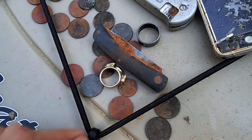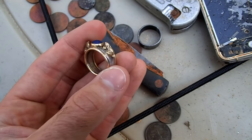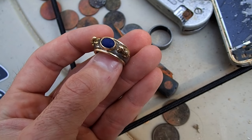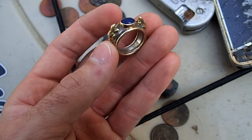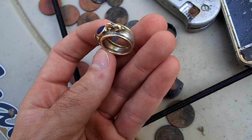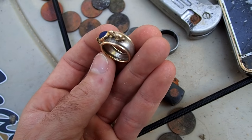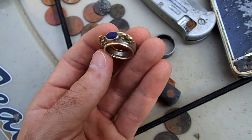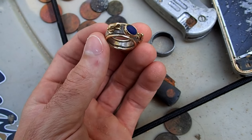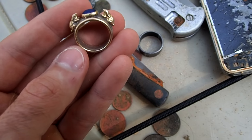Another knife. Here's a neat looking ring. It has two rabbits on it. A blue stone in the middle. And on the inside, it says number 240-89. Looks like it has somebody's name. And then it says Sterling. And a couple other markings in there as well. Can't make them out at the moment.